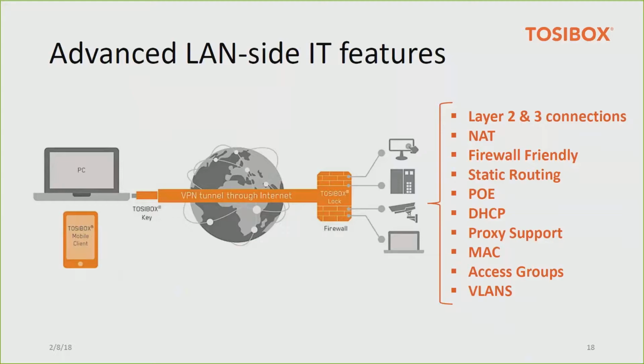All right. Yeah, so it's got the typical features that a router will have, DHCP built in, MAC filtering. You can do layer 2 or layer 3 connections, static routing, PoE, VLANs, as we were just talking about. If you're using it as the router functionality, you get the ability to set VLANs and stuff.